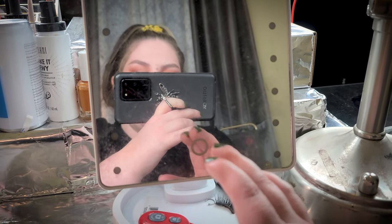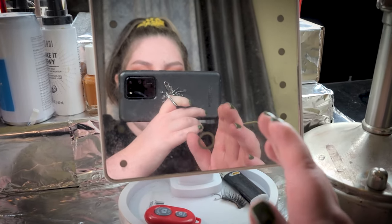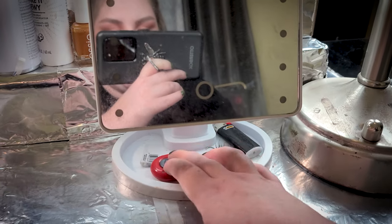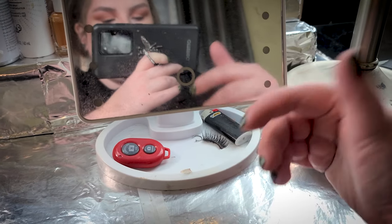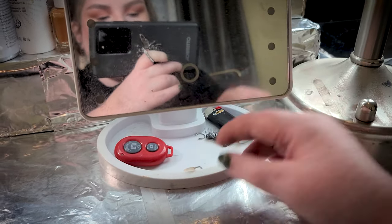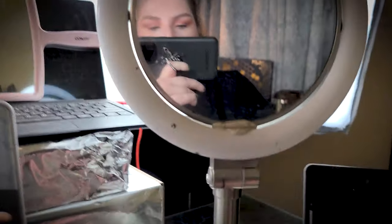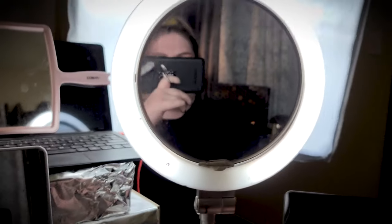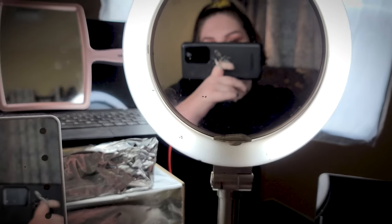This is directly below the camera and it's not in frame, but it's right where I can see into it. This is my little remote, obviously, for my shutter, a nose ring, some lashes, a lighter from a candle behind me. Things are always stuck to this. And then this ugly mirror is the one I use as a secondary mirror and also for lighting because it does put out a good bit of light. It is old, beat up, it has seen better days. Will be replaced soon. It just hasn't been a priority.